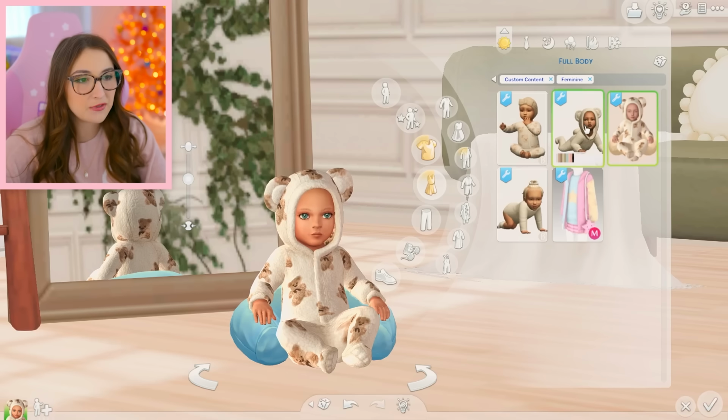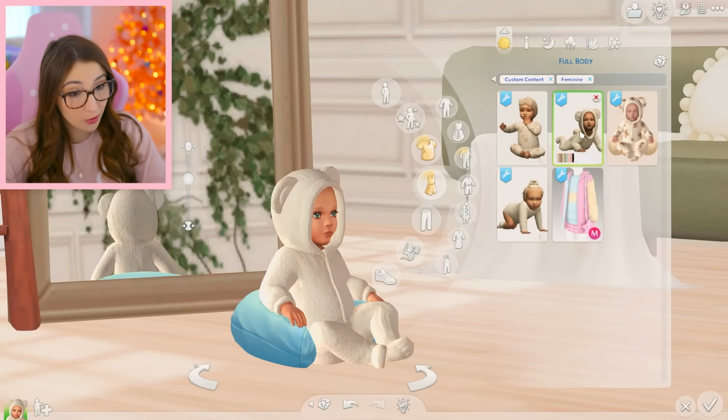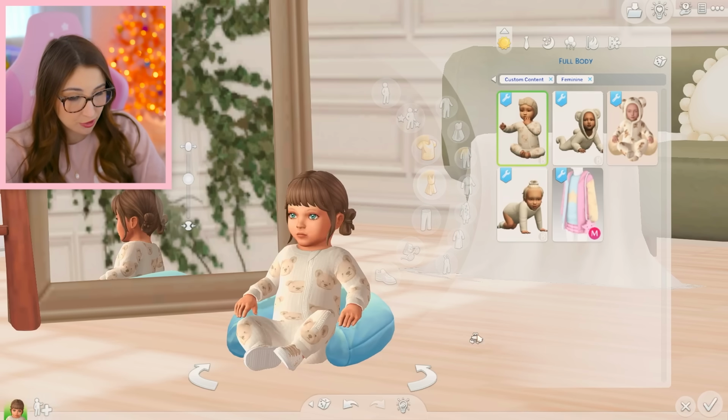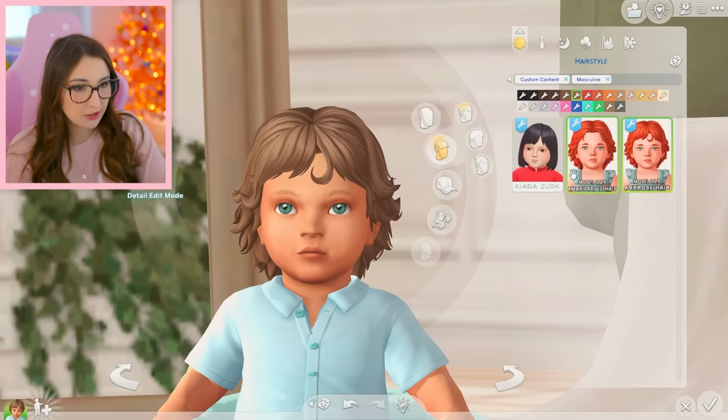Are you kidding? Obviously, if you have a full body outfit, the shoes do not show unless you have this one. If it's got pants, you won't see it. But this one, you can see the shoes. The boys also did get a couple of these hairs, which is really nice. Now let's move on to toddlers.